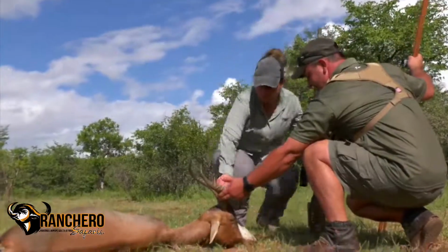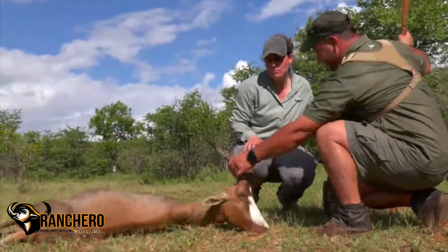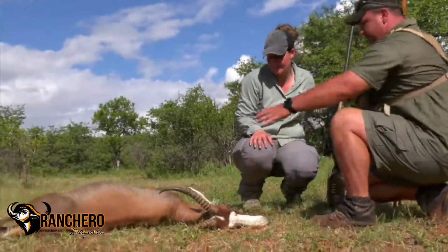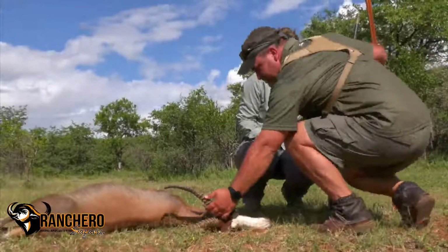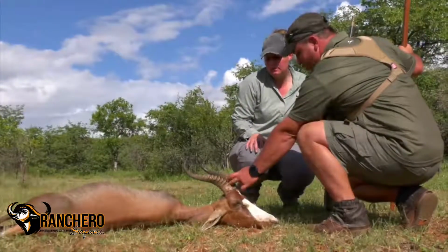Now on these guys, do you look for the lighter color of horn here? Yeah. The males do. That's mainly how you see the difference between the male and the female. The female's horns will be much thinner, and they don't have those white rings.